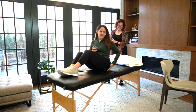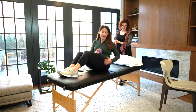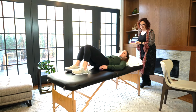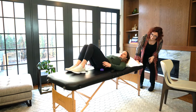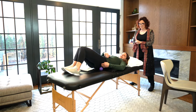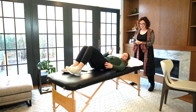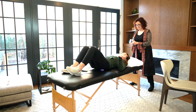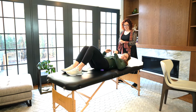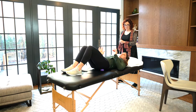So you want to find the meaty part of your butt, and you're going to lie down and put the ball right under that part. Now it's important not to be on any bone, so I'm kind of between my sacrum and the hip. You will know when you hit the spot, because it's going to hurt. You're going to feel some tenderness. So don't smush down and make it really uncomfortable, but kind of roll onto it.